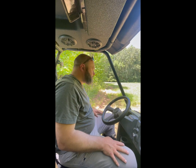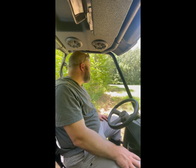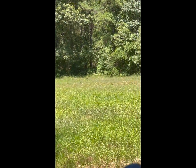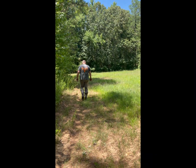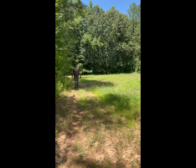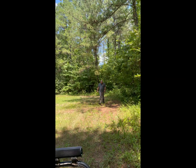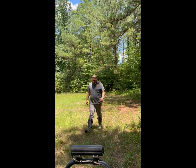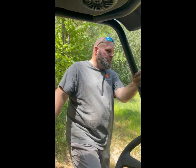Well, this was a pea patch, but I believe it done its job, and the deer kind of mowed it down. There's not many beans left, so I'm gonna walk around the edge and see what kind of sign we can see, though. The only thing I see is turkey scratching. I don't see no deer signs, so let's roll.